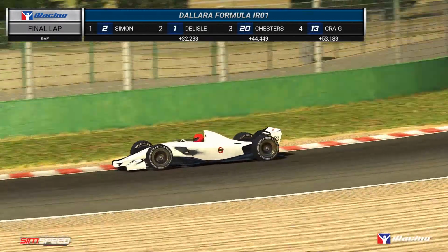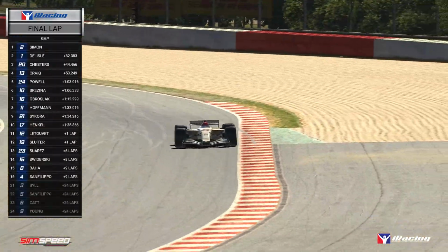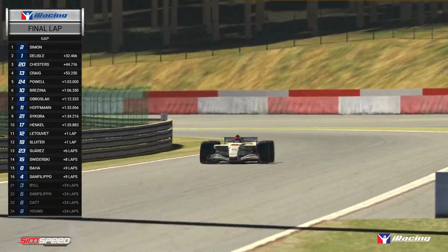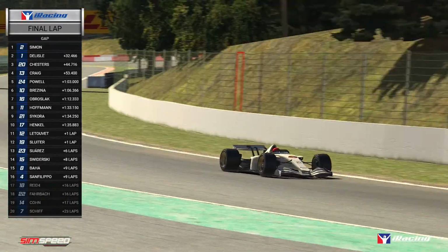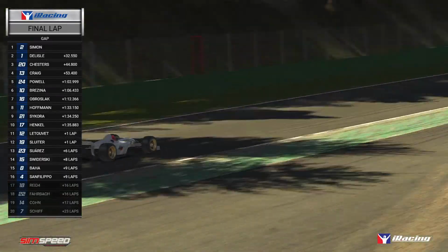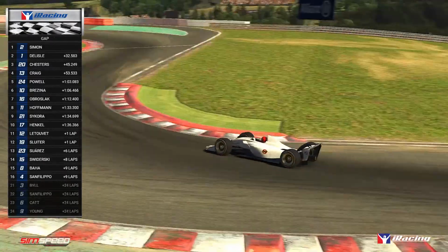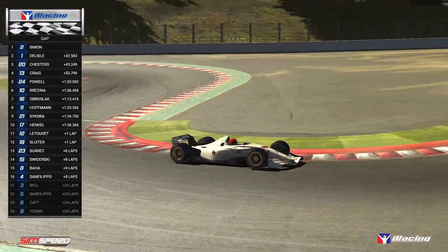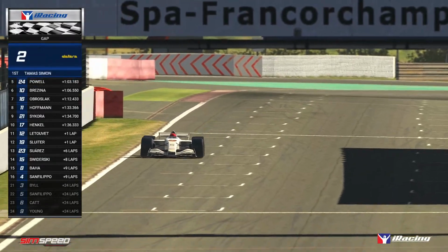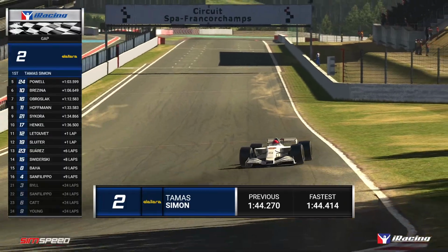That gap still closing down, but through the campus corner comes along Tamas Simon. Now through Stavelot, and that charge all the way back towards Blanchimont, pretty much in parallel with the roads of the Liège-Bastogne-Liège Ardennes Classic cycling race. And now through this Blanchimont corner, the big left-hander comes into play. Now you find yourself with the final section, these final chicane, the right and then the left. It is absolute domination. You can't say any other word for it. Tamas Simon has taught the field a lesson. Fastest lap, 1:44.2 to end things out.